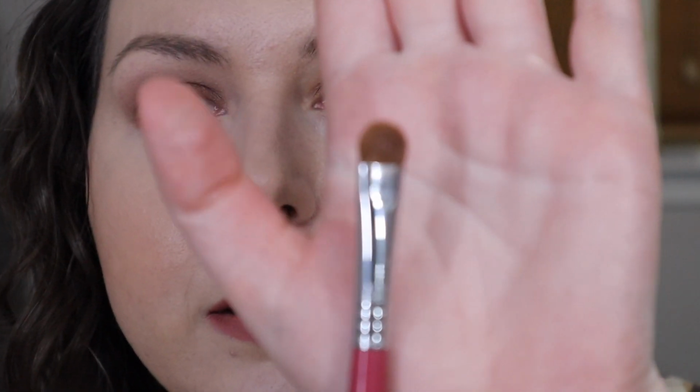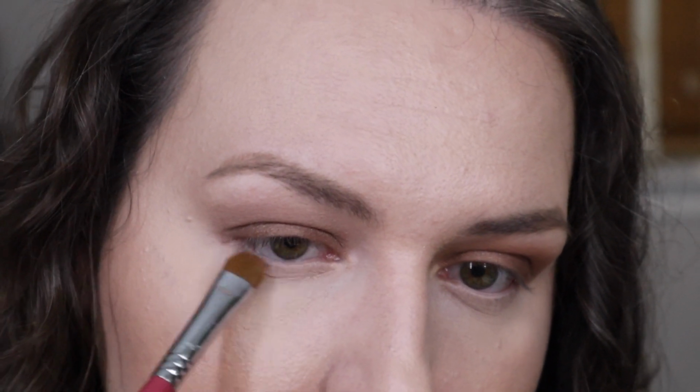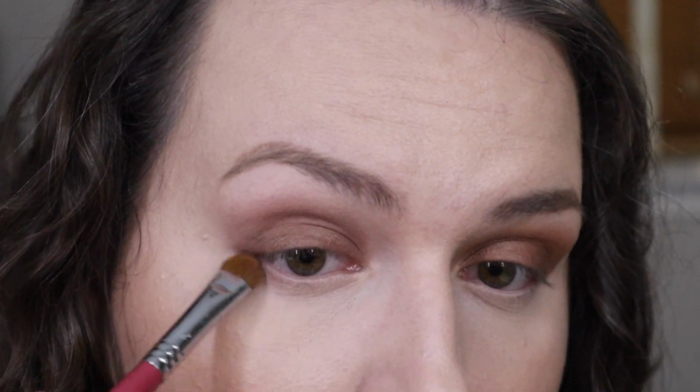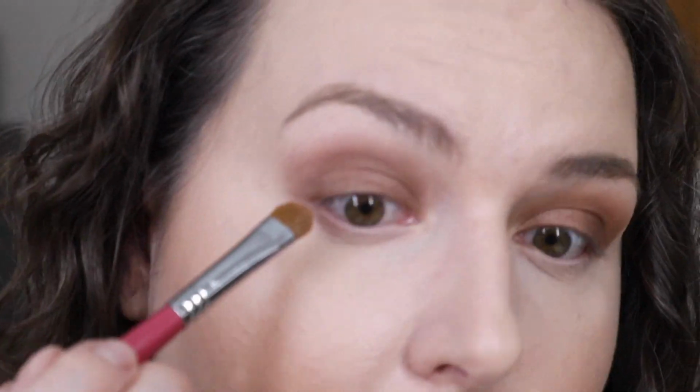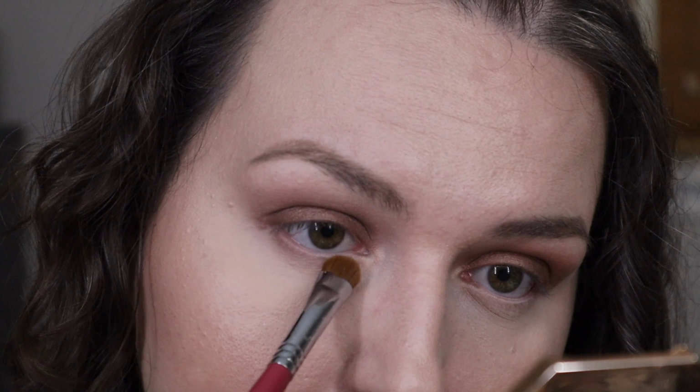Okay. And now for the lower lash line, I'm going to grab a brush like this. Wow, my hand is clammy. It's a little bit dense, and I'm going to use it to pack some color on my lower lash line. So I'm just going to take that and drag it along the lower lash line. I am concentrating more of it on the outside, and then as it gets lighter, I'll blend it through to the inside. Okay, so here's what it looks like with the lower lash line done.